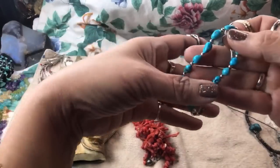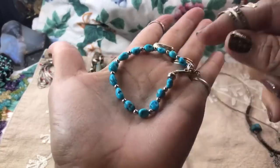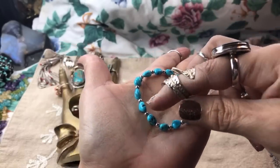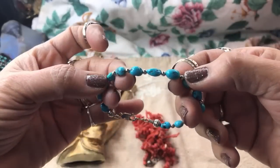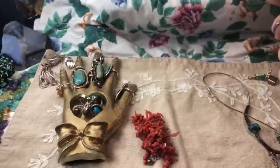Look at this beautiful piece. Very highly polished, but you can see the elements that go into that matrix. You can see the variation in color on that. You can feel it too. Very pretty piece. It's not going to all be the same width, the same depth, the same color matrix.